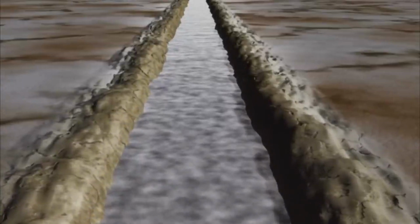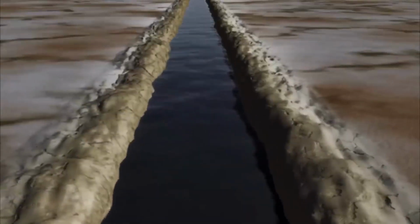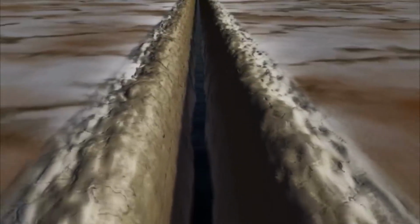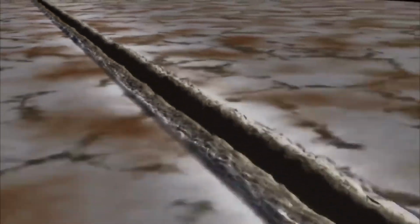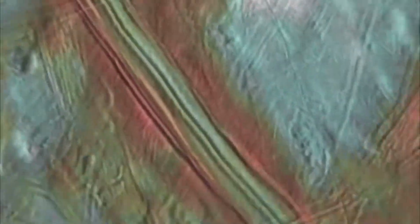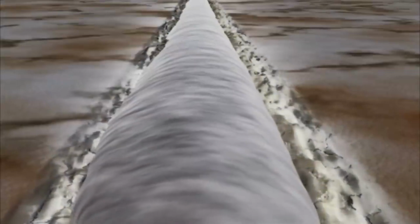The cracks appear to open and close frequently, and the potential for these cracks to allow subsurface water to interact with the surface has important implications for the possibility of life on Europa. Water from the ocean is going to rush up into the crack. When it rushes up, it's going to start to freeze. A few hours later, when the crack closes, it's going to squeeze that slush up to the surface. And so wherever we see these lines, there are double ridges, one ridge lining along each side of the crack.